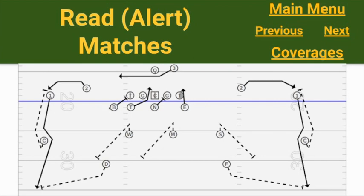So now we've got the alert called and they go fake bubble go on us. Corner again is working through the outside of 1, keeping leverage on 1, blocking him to squeeze him back as much as possible to the deep safety. And the deep safety, as soon as he sees alert, eyes go to 1, and he's anticipating going to match a vertical by 1. So again, the corner technique, once we get an alert, is really, really important.